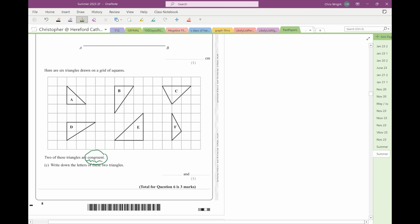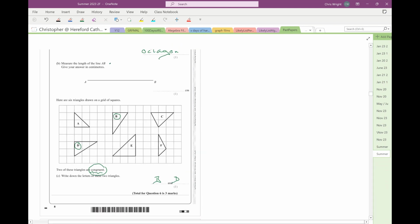And the 2 triangles that are the same here are triangle B and triangle D. Because they're both right-angle triangles, they've got sides of 2 and 3 and a hypotenuse there. And you can imagine if you picked up B, you could plonk it on top of D. So B and D are congruent. And that's question 6 done.